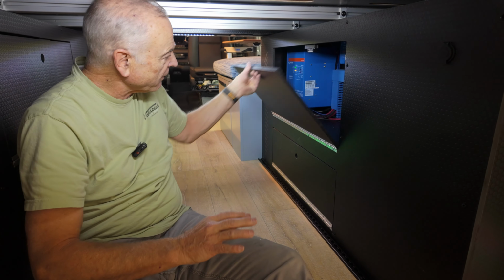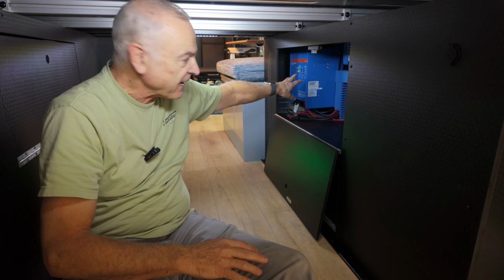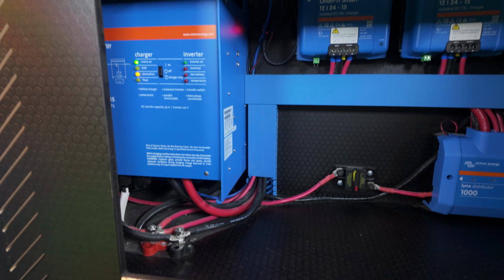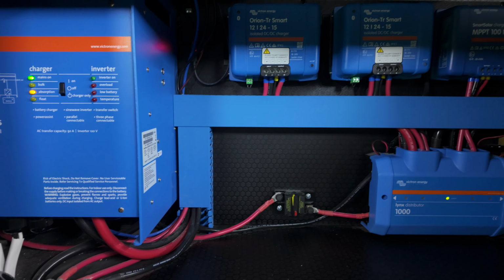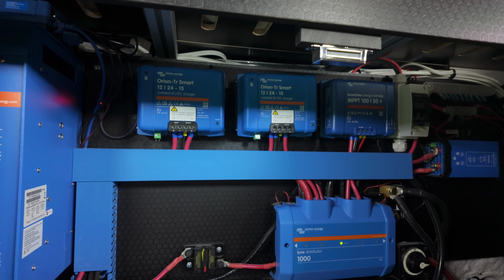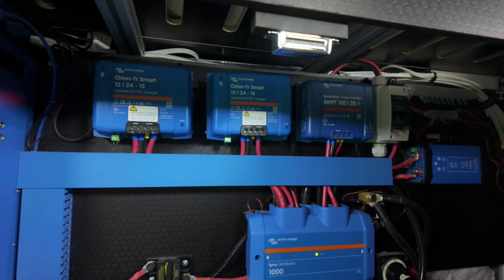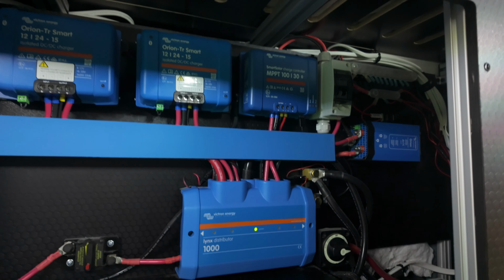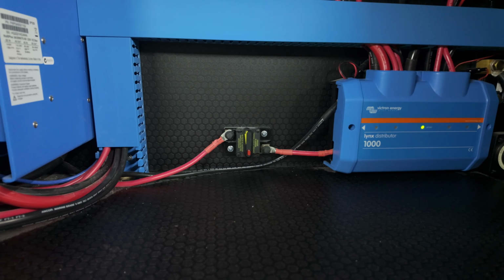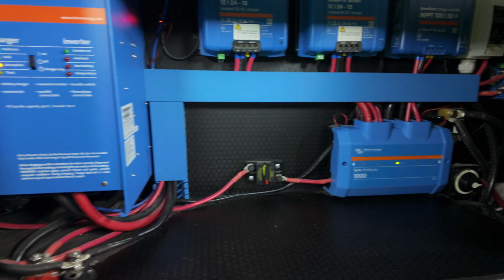And then up here, we've got all of our equipment. We've got a Victron inverter charger, the 3,000 watt MultiPlus. And then moving on back, we've got two Orion chargers. So we're getting 60 amps or 720 watts from the vehicle's alternator. We've got our solar charge controller, our Lynx distributor, and then this is the breaker for our air conditioner. So all of our electrical is right in there with nice access.